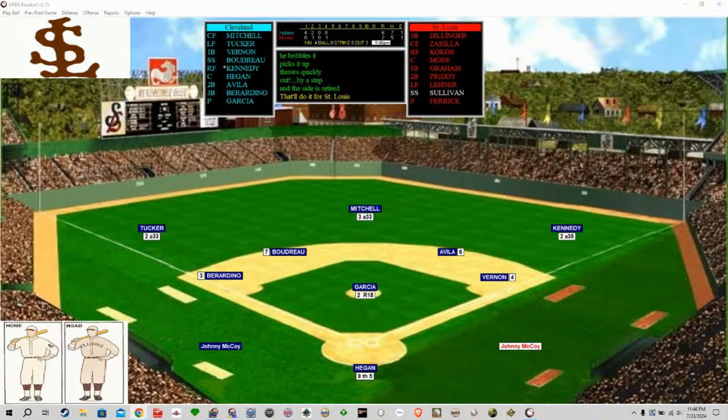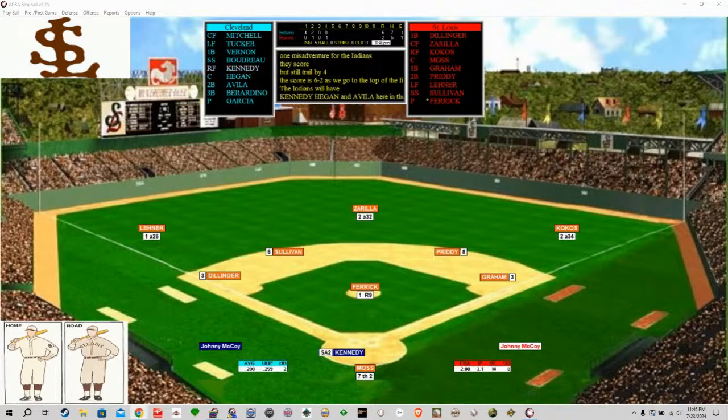That'll do it for St. Louis. A run on one hit, one misadventure for the Indians. They score, but still trail by 4. The score is 6-2 as we go to the top of the 5th inning. The Indians will have Kennedy, Higgins, and Avila here in the 5th. Here's Kennedy to lead it off. He's hitting .200.